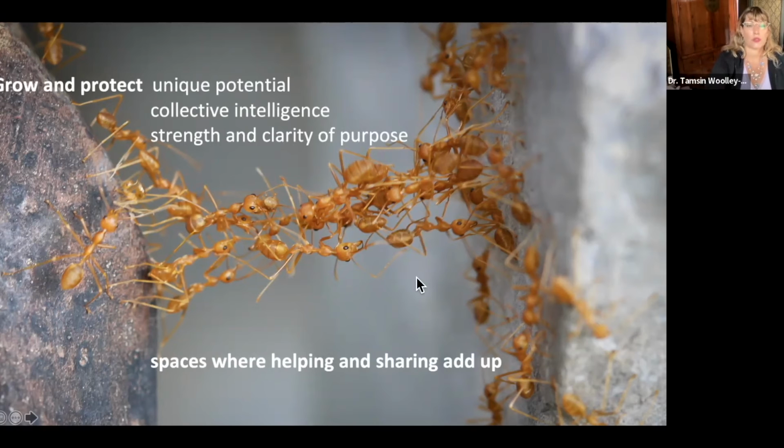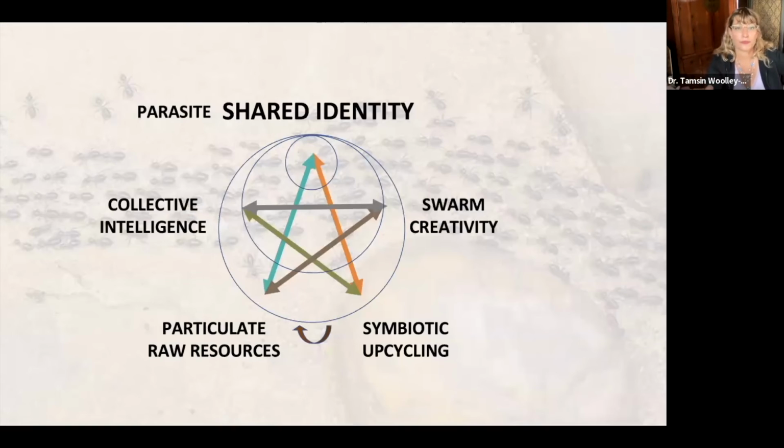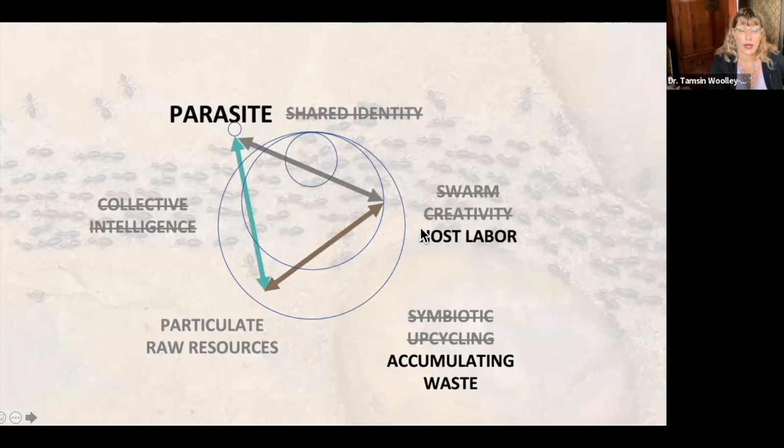So we've lost all of this, and we don't protect these spaces where helping and sharing add up. I can be as nice as I want, but I'm going to be taken advantage of because there's no boundary. So what happens with these superorganisms, here's another deep pattern, is that they're always plagued by parasites because they have such abundance. And so these parasites come in and they use deception. They mimic the scent of the colony to gain entry. Fake news is what they specialize in.